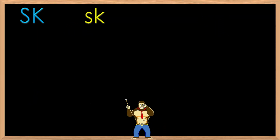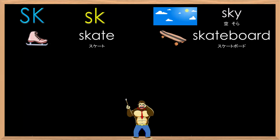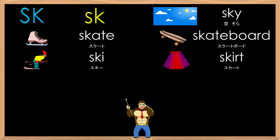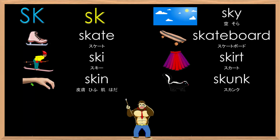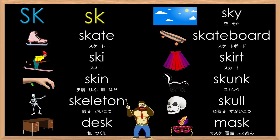All right, here we go. SK, sk, sk, sk. Sky. Skate. Skateboard. Ski. Skirt. Skin. Skunk. Skeleton, skull, desk, mask. Okay, a little bit faster now.